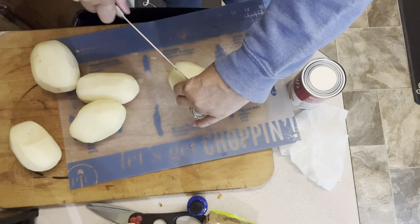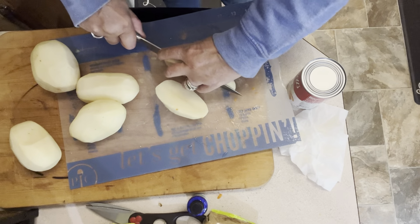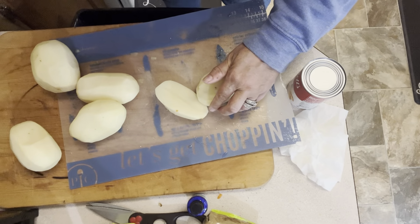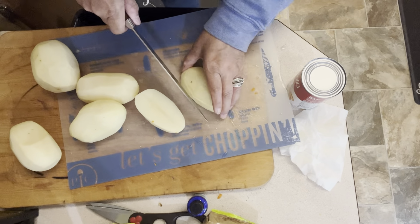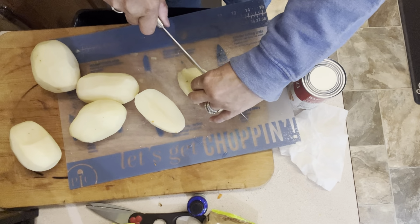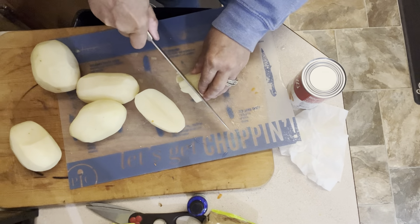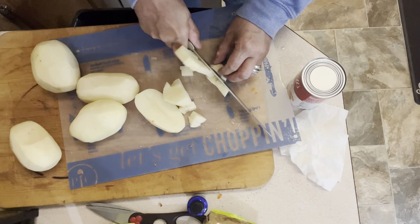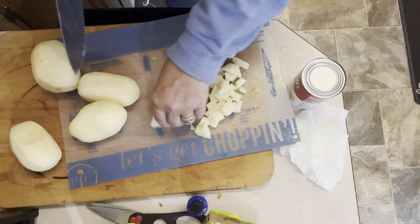All right, I've got five plain russet potatoes. I like to cut these up pretty small. I don't like big, huge chunks of potato in my potato soup. So I cut the potato in thirds and make planks, and then I make some small dices, just like that. That's about the size that I want all of my potatoes to be.